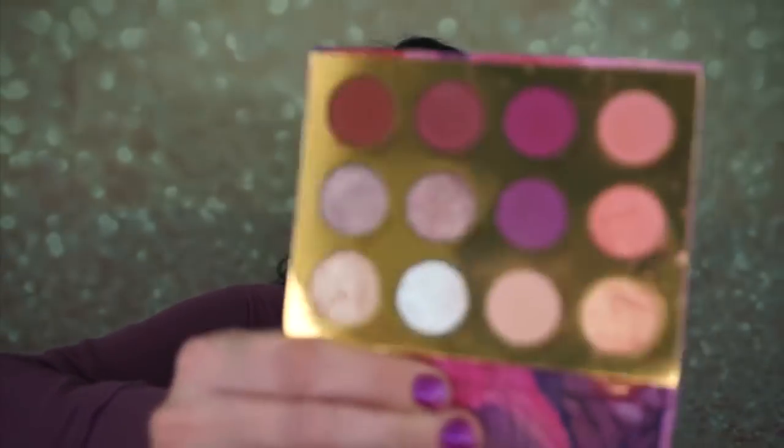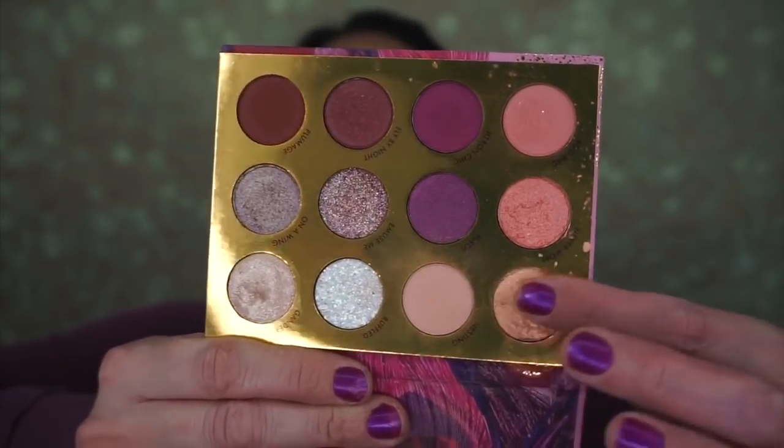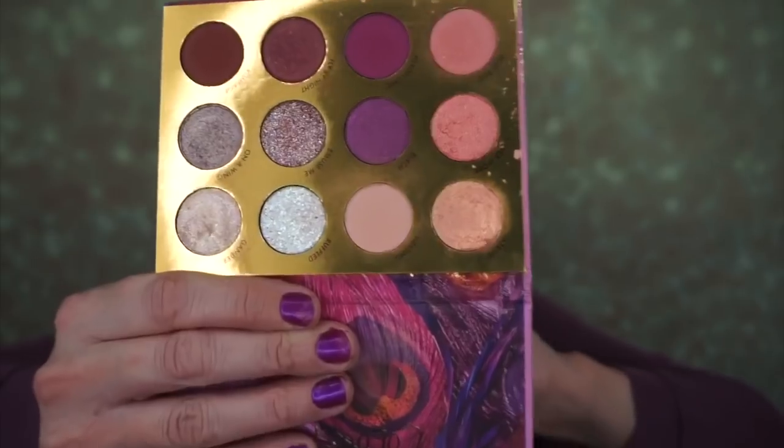Here is the ColourPop Bye Bye Birdie palette. This is my newest favorite palette from ColourPop. I use this a lot for my purple eyeshadow looks, and I love this shade. Like, I love it so much. It's so pretty. So pretty. Here is the Fenty Beauty, what is this? Kilowatt Foil palette.